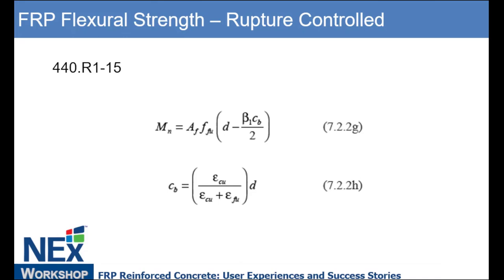With a rupture-controlled failure, they change a little bit. The compression block is calculated differently. The d minus a over 2, which is the moment arm, for those of you who are structural engineers or designers, we have a moment arm that we calculate based on the depth of the compression block. The calculation of that changes just a bit with FRP. So that's the essential difference.